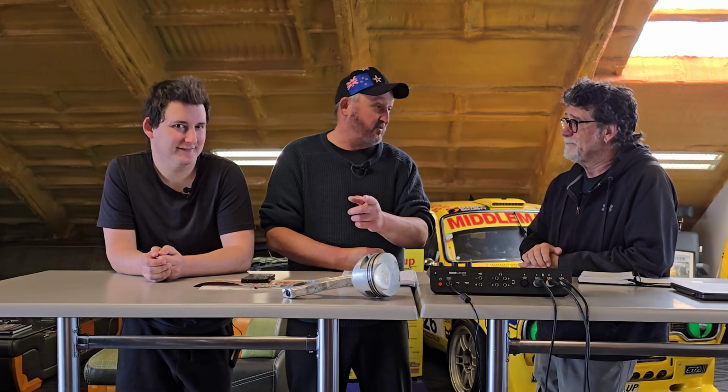There is a safety override though. Carl knows about it because he's the guy that built it. I'm not going to tell anyone what it is. But mate, genius. And it was done on closed roads. It was done not on a public road or anything like that.